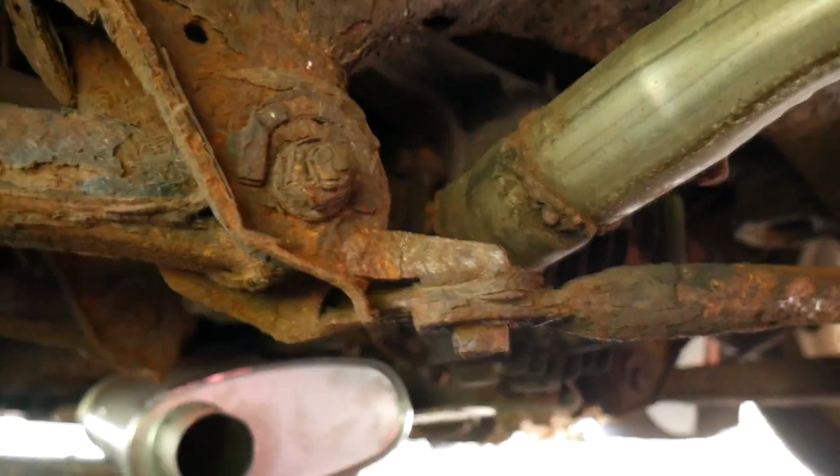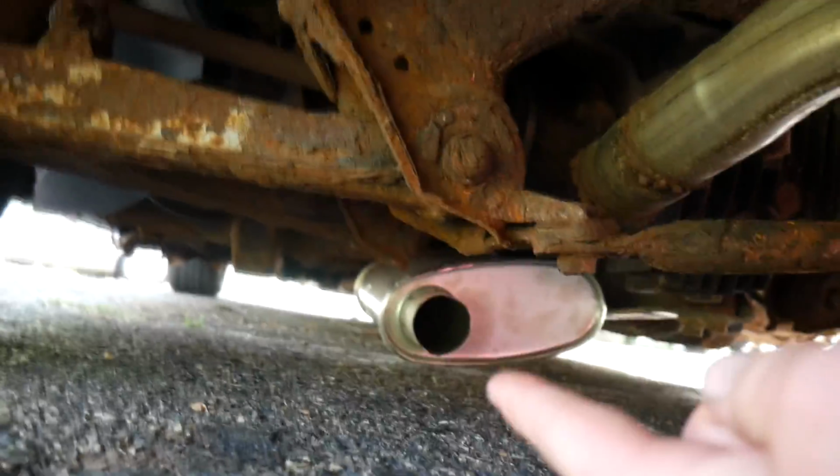Alright, so while Will finishes welding up that, whatever he's welding, I'm going to show you. So basically we have this tip that goes around, and it actually is not even connected. I don't know if you guys can see that, but it's not connected to that muffler. This is the muffler I put on from AutoZone, but it hangs stupid low.